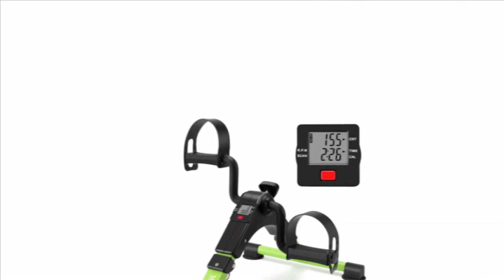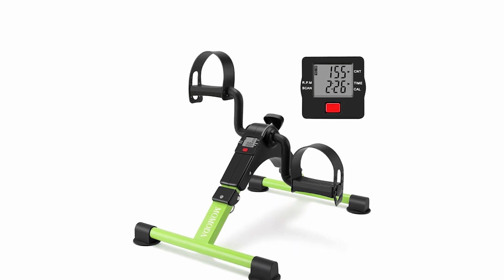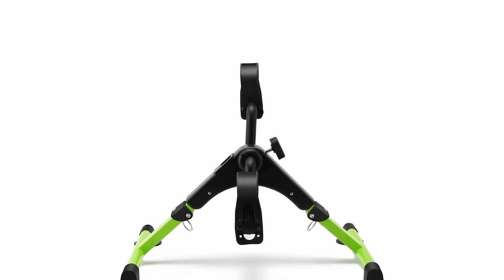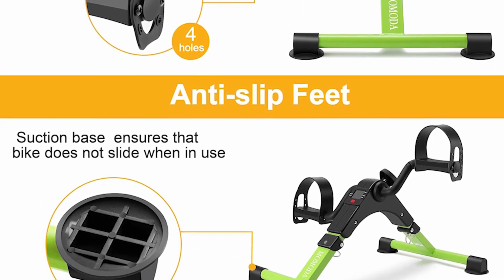$31.99. This mini exercise bike designed for leg and arm workouts is ideal for seniors looking to improve circulation and muscle strength. Its compact and foldable design fits easily under a desk, making it perfect for home or office use. The bike features an adjustable resistance and a smooth, quiet pedal motion.